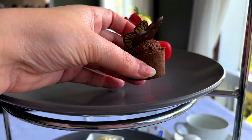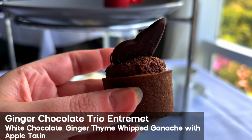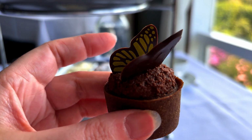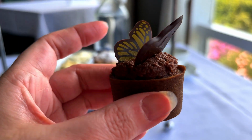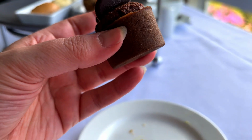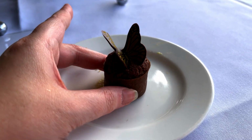ginger chocolate trio entremet. The little butterfly. And this has got a ginger thyme infusion whipped ganache. And then a Granny Smith apple tartane with milk and dark chocolate. So yeah, again, very cute, not massive, which is good. I don't like loads of heavy, large items for an afternoon tea or kind of high tea, but it's really pretty.